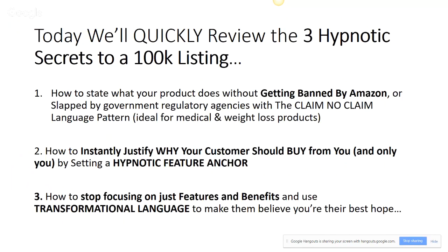So the 3 secrets that we're going to look at, the 3 hypnotic secrets to a $100,000 listing, are actually really important if you sell on Amazon. It's how to make a claim without getting banned on Amazon and without getting slapped by a government regulatory agency. For example, in the US, that would be the FDA, right? And this is really great for medical and weight loss products. How to instantly justify why your customer should buy from you and only from you, and that's by creating a hypnotic feature anchor, and I'll show you how to do that.